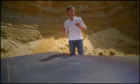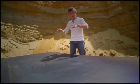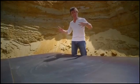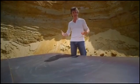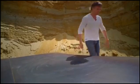To be perfectly clear, my ambition here is not to actually make weather with this. I'm not hoping for a little square cloud overhead. The theory is right, it's just the scale is a bit small. What I will be doing is creating that rising column of air, that thermal, which is part of the weather, and it is something I will be able to show you once I've got it established.